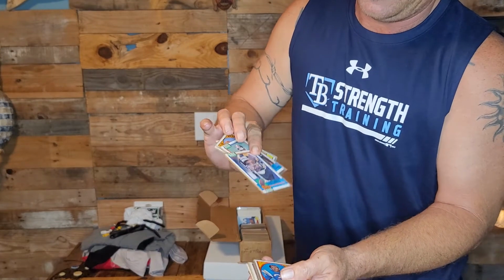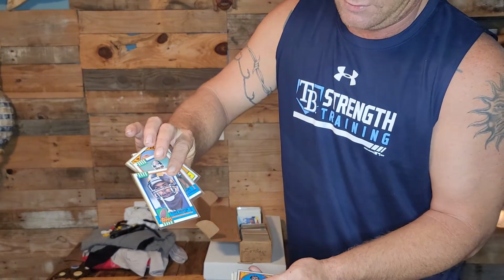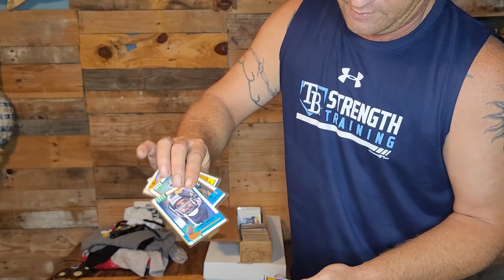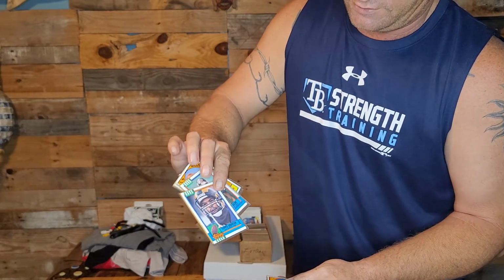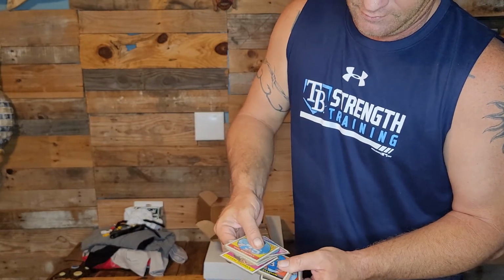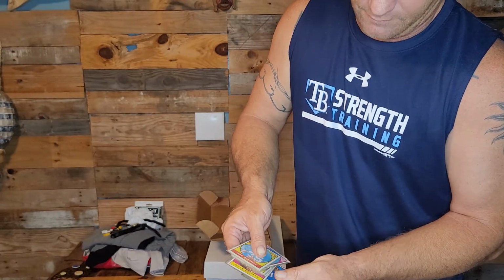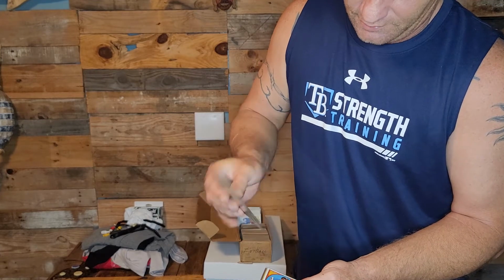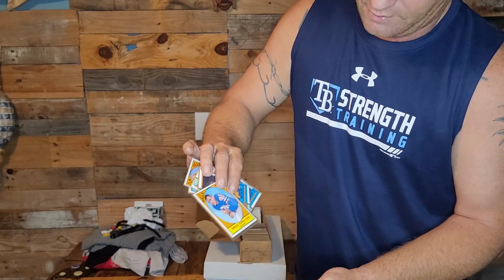So I don't know if these got in there on purpose, or maybe the guys I was fighting with at the auction, not fighting with, but going to battle over some of these cards, maybe they overlooked these because they thought they didn't have any old stuff in them. Here's some more Chargers. There's another one, Bills.